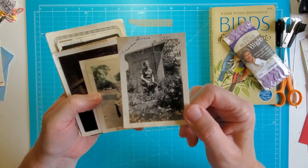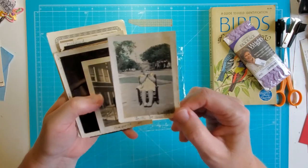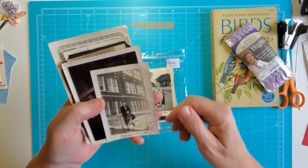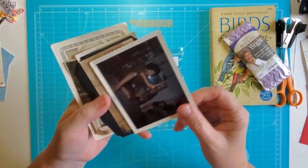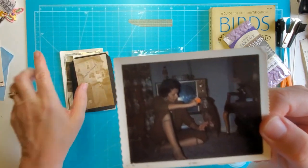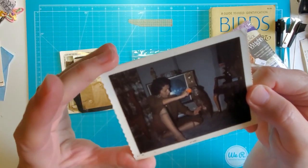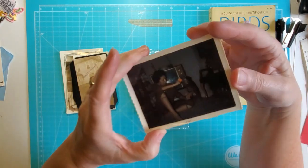These are from the 30s. This one's 1957. That's so cute. It's almost colorized, but I think it's just a color photo faded. 38. This one, I don't know. Look at the stockings. I don't know if you can see them. She's got these knee-high stockings on. That's funny. I'd say that's from the early 60s, maybe late 50s. There's no date on it.